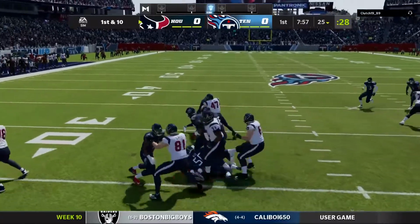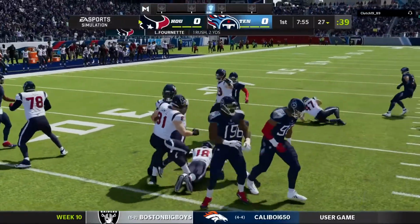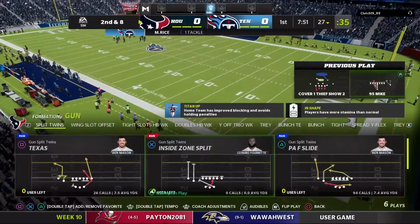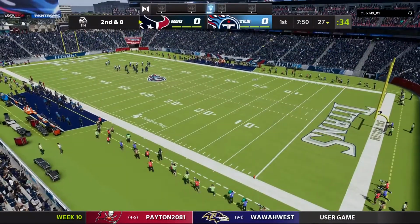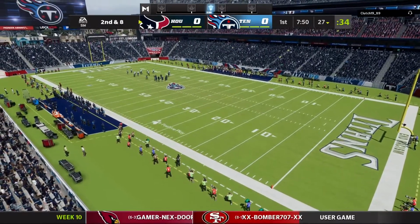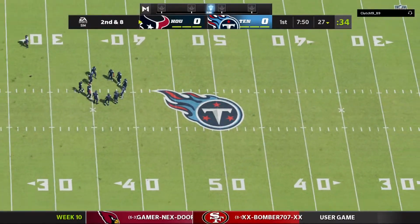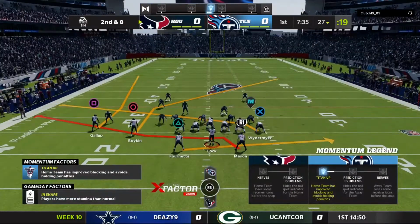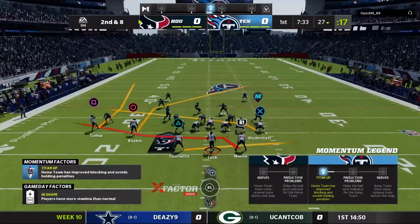First carry for Leonard Fournette. And nothing much materializing there on the first down run. He'll get a couple, and that's it. Well, this defense for the Titans, they were very strong in the win last week over the Giants. Yeah, what stood out to me on tape, the way they were flying to the football. So that tells me that they've got all their assignments down, and they're playing with extreme confidence.